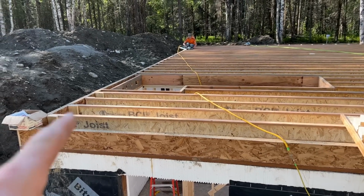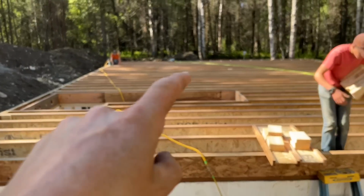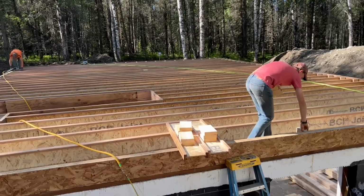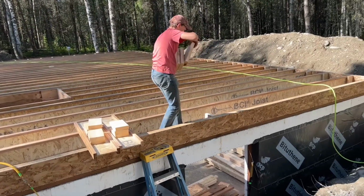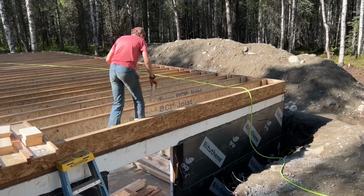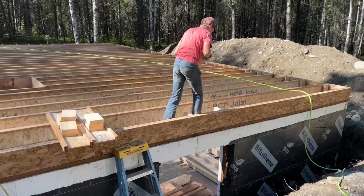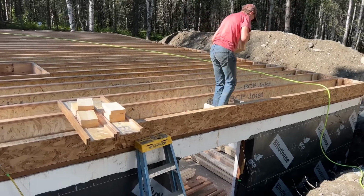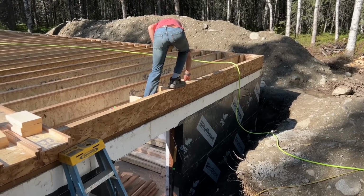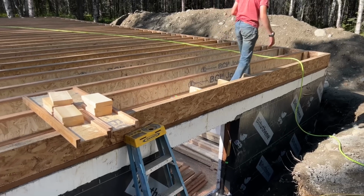Okay, we're putting this blocking in all along here. We have to put blocking in all the way around upright, and that holds the weight of the logs. So every 16 inches all the way around, we're putting upright blocking in. And we're almost ready to get started on the floor. It's like 5 o'clock, and we're gonna see if we can power through it, order some pizza for tonight. Priscilla's still helping. And maybe we get the subfloor on this evening in about 3 hours.